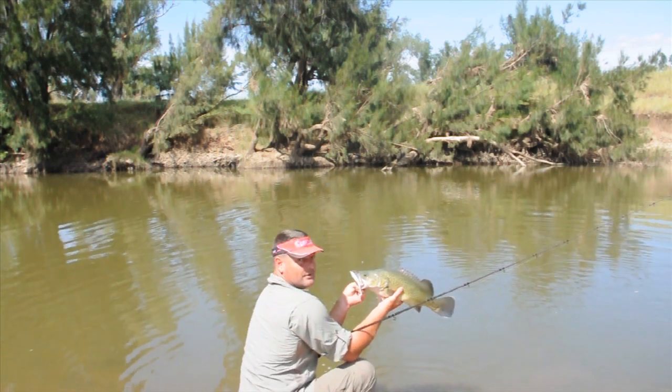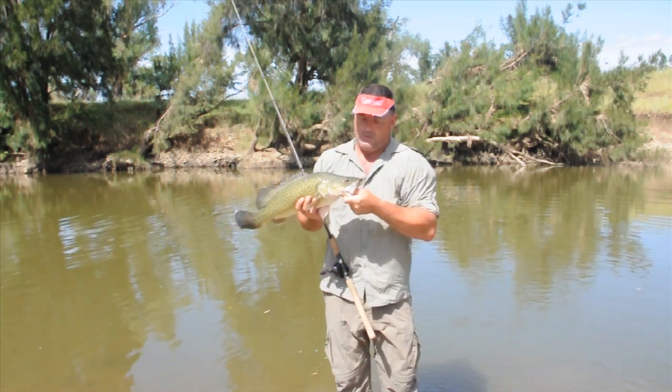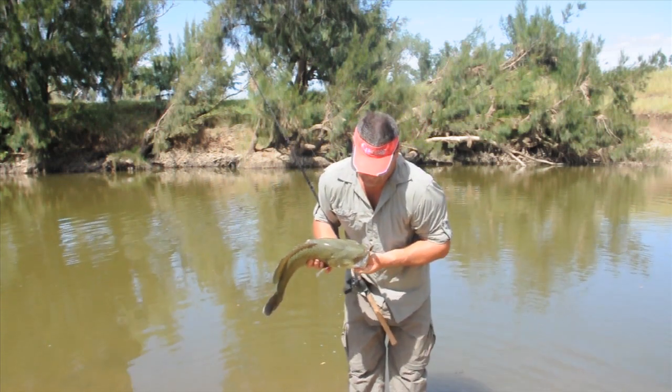Couldn't ask for a better hookup through the top lip. Little fish like that, they're pretty common in these rivers here. As you can see where the hook points come through.